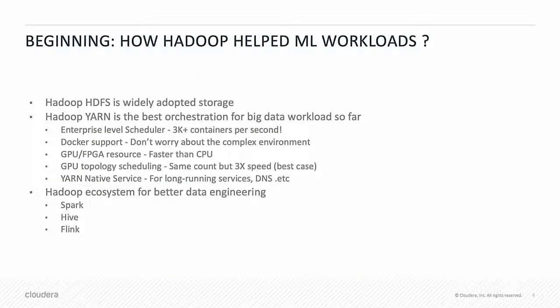So let me give much more detail about where we started the whole journey. HDFS is basically the adopted storage at this point in time in the big data world, and Yarn is one of the best orchestration engines for big data workloads specifically, because it has a core scheduler which can create more than 3,000 to 4,000 containers per second for batch jobs like Spark or Hive or maybe MapReduce.